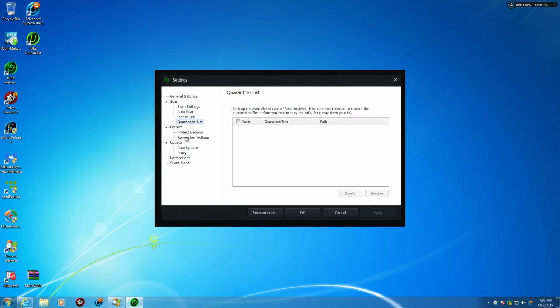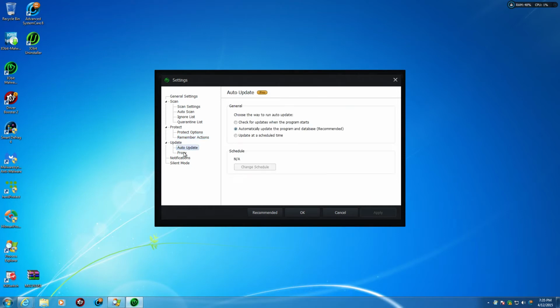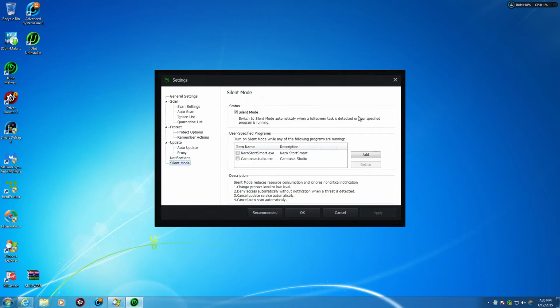Ignore list, quarantine, we all know what those do. Protect options, basically just the level of protection, whether it's going to be more aggressive or not. Remember actions, operation according to the last. Okay, so it looks like if you say remember this action, it'll show up in this list and we can then delete it. That's nice to see. Auto update, once again, only available in Pro, not free. Proxy settings, notification settings, and silent mode. So if you're in a full screen application, it won't pop up with any annoying alerts. Recommended right here. This will basically restore all the default settings, and we click apply.